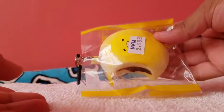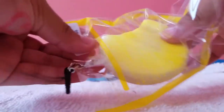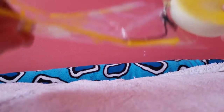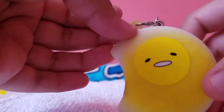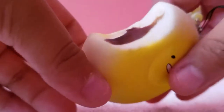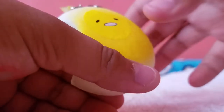Okay, I'll show you this. It was supposed to come out like things, but they just painted it. It's this. Take it out. This is how it looks like. It's a little sad. I'll just squish it. Not that squishy. All of them are not that squishy.